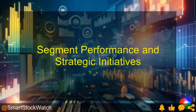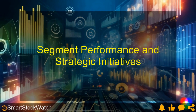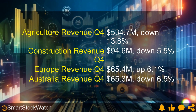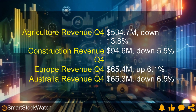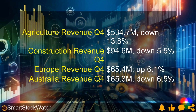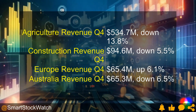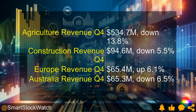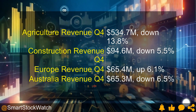Segment performance and strategic initiatives. Let's delve into the segment performance. How did Titan Machinery's different segments fare this quarter? The agriculture segment saw a significant decline in revenue, down 13.8% to $534.7 million, primarily due to a decrease in same-store sales and the impact of high interest rates.